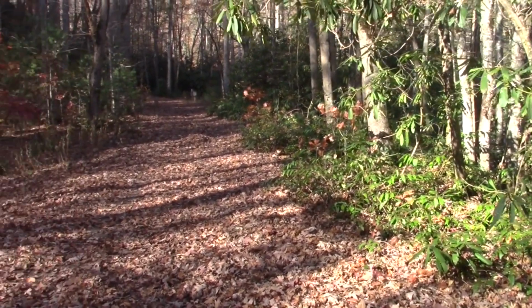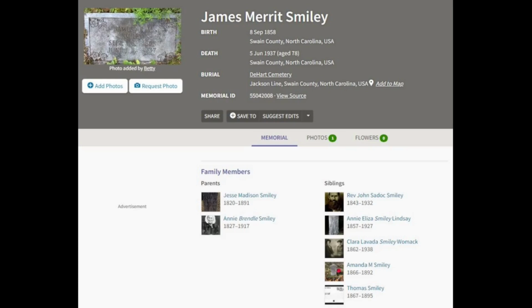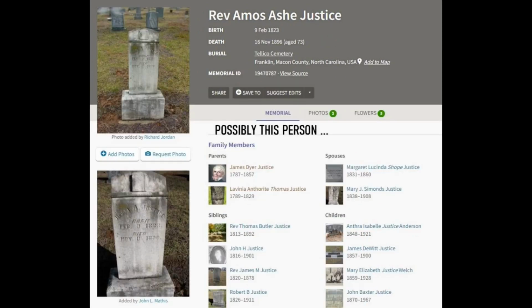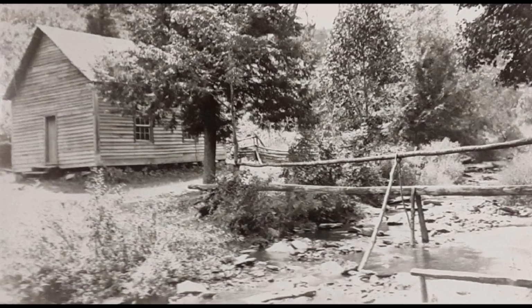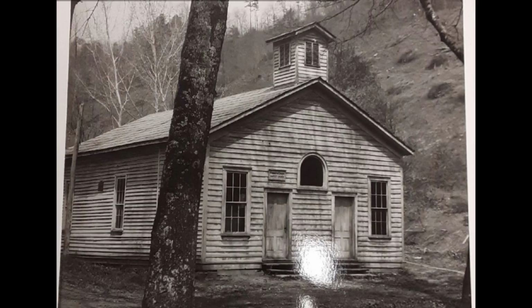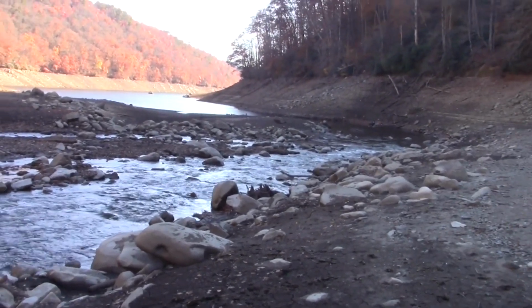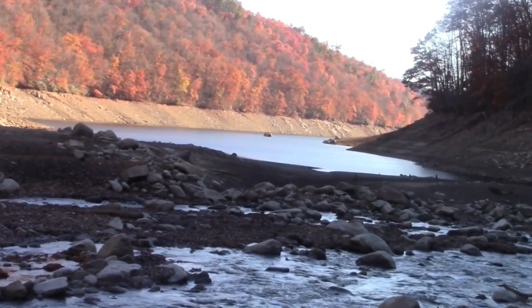In February 1872, a Baptist church was officially established in the new settlement of Forney's Creek by the elders James Merritt Smiley and A. Justice of the Valley River Baptist Association. In fact, religious life in Forney's Creek was centered around this very church. The church was affiliated with, as just said, the Valley River Baptist Association, a missionary Baptist congregation. This church was located down there somewhere at what was once the mouth of Forney's Creek, not all that far from the bank of the Tuckasegee River.